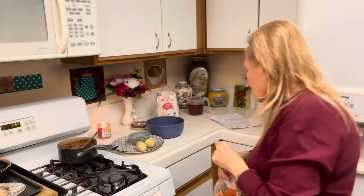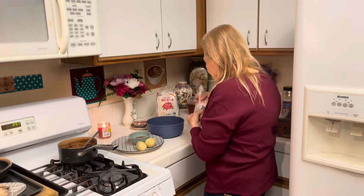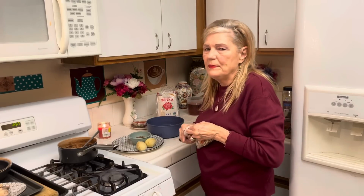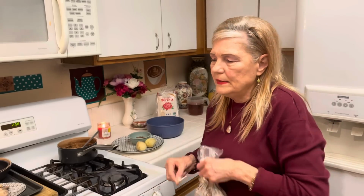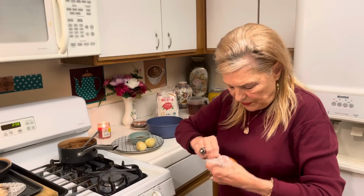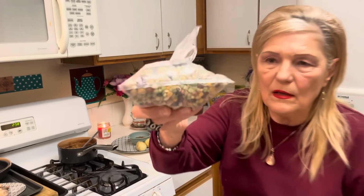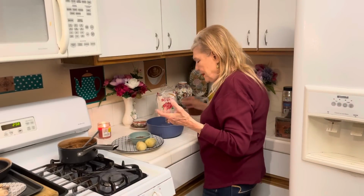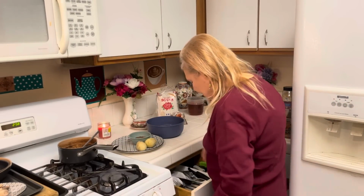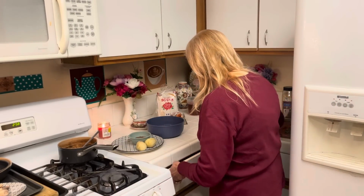I'm gonna buy the big ones now, 5 pounds. I didn't pre-soak them because if you buy the little beans, can you see how little these are? And then 5 pounds of potatoes. So you can get by on this. You can make potato salad out of that if you want to.